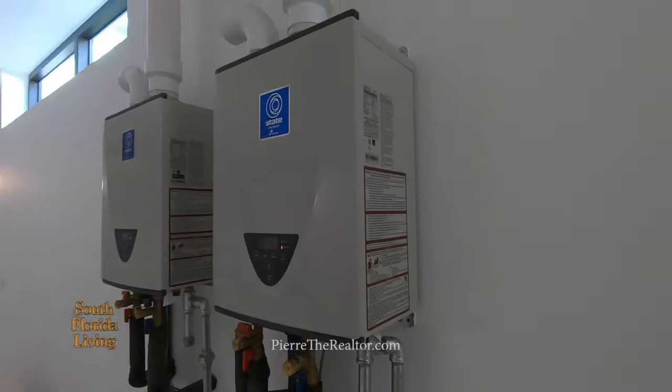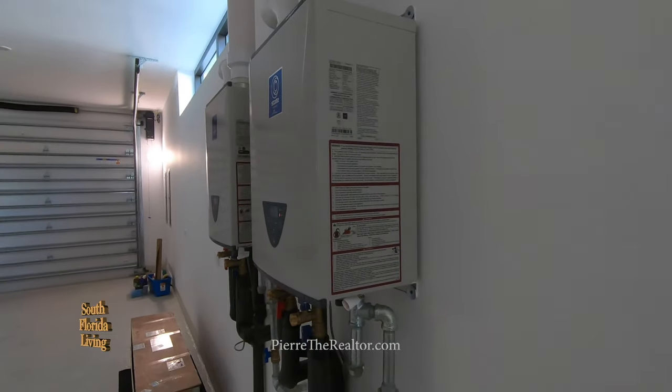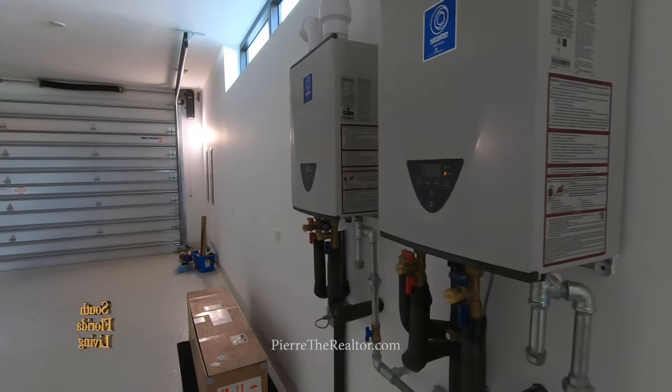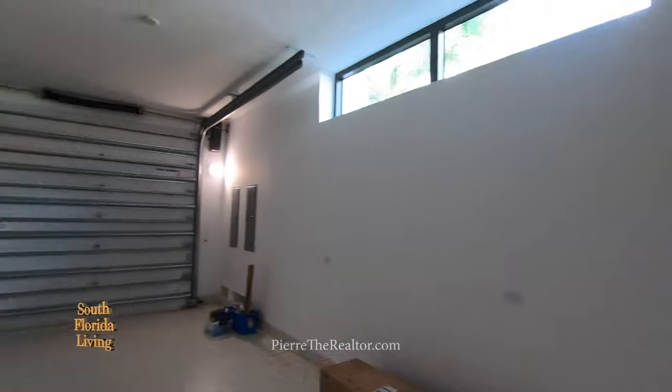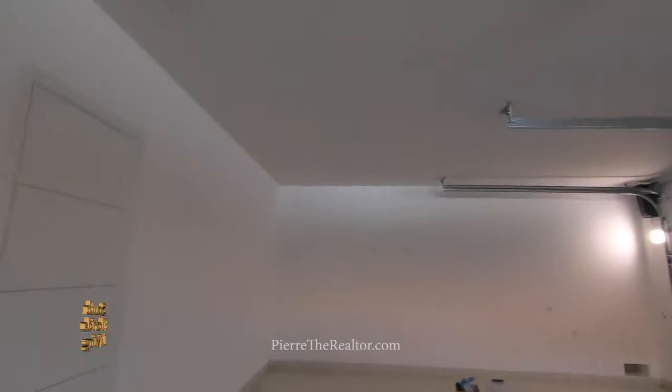Hey, this is the big daddy tankless water heater. Usually it's a little smaller than this. This is the big daddy version, man. Like, your water is staying hot in this house. And this is a lot of space in here. Let me see this. What's in here?